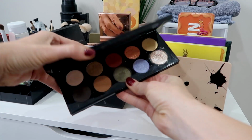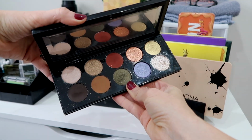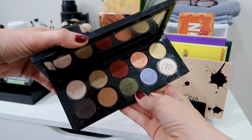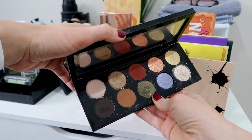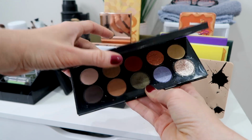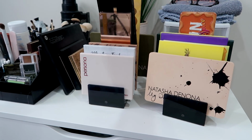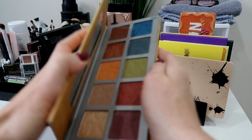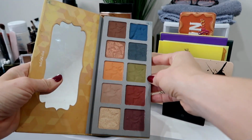Also have my Pat McGrath palette right here. This is the Mothership. I always forget the number of this. I think it's the 6. It's the Midnight Sun palette. I think it was on sale the last time I checked for like, I don't know, 25% off or something. Still expensive, but love it. This one right here, my Unisex 3 palette from C Color Cosmetics. Really pretty fall colors.